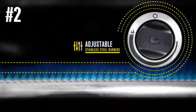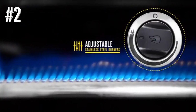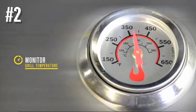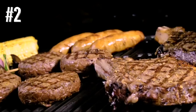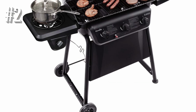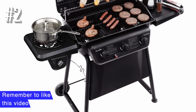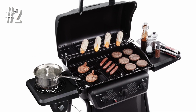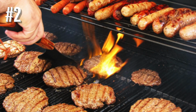You only get 2 burners, which is just enough space for one large grate and one small grate. Despite the grill's size, you get a warming rack on the inside, 2 side tables, a cabinet underneath with a nice door and handle, and a thermometer right on top. This is purely a propane grill, which means there's no natural gas option.